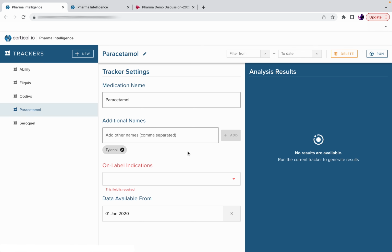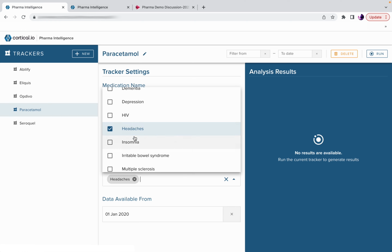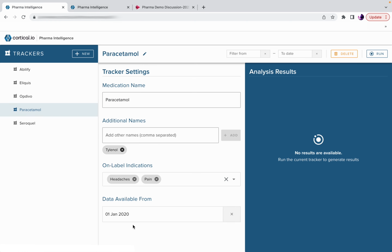So the approved indications for the medication can be configured by selecting several on-label indications. In this case, it could be headaches and pain. And the date available from is 1st Jan 2020. Now let me go ahead and quickly run this application.